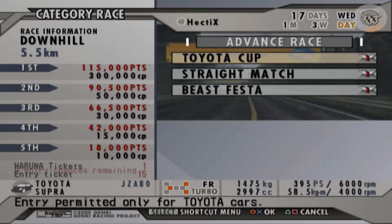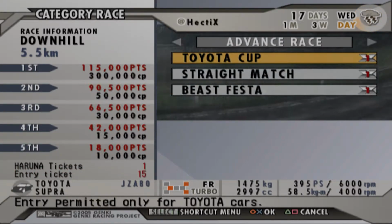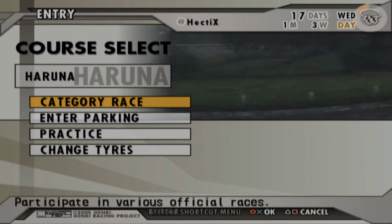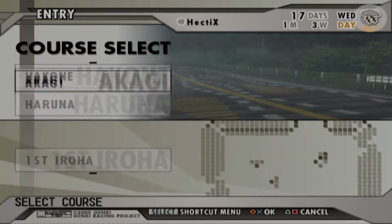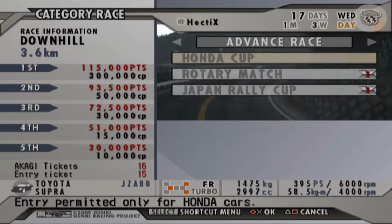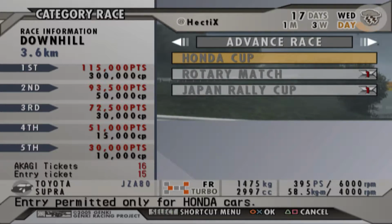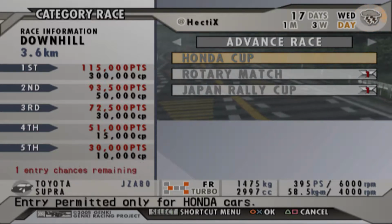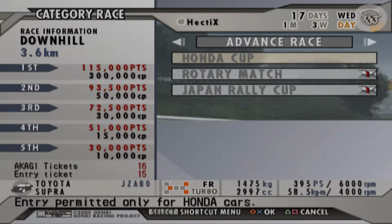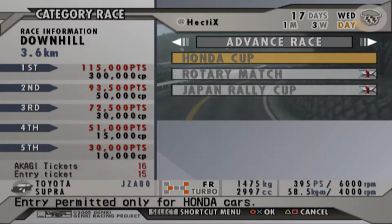But that medal is done. That means Haruna is completely cleared. Don't need to come back here during the daytime anymore unless I want to do monetary races off screen, which I may end up doing. Now we've got the Honda Cup for Akagi. Now, I do know I have my EK9 Civic that I could be using, but I've got a car that is a hell of a lot better for doing this. By every stretch of the word, it will be 100% better than that EK9 Civic.